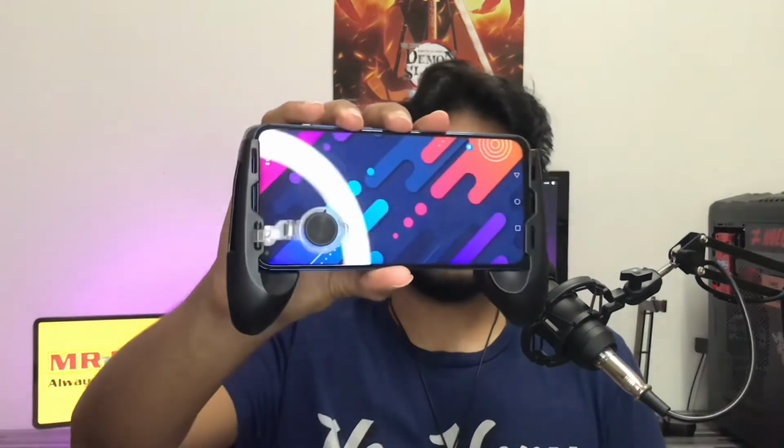Feels like my Switch. This is how it will look like. And with modern phones having a near bezel-less display, it's actually really aesthetically pleasing. Ooh, it's actually much nicer to hold than the original phone playing PUBG.